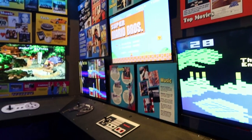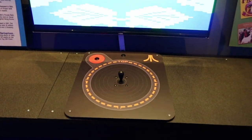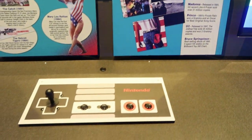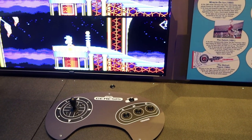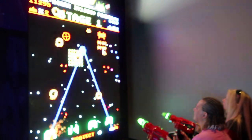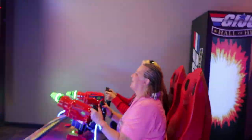Even have some video games. I see the Atari, original Nintendo. This is classic right here. Sega Genesis, that was my jam. Mortal Kombat was my jam. Look at these two. They're playing some serious Space Invaders. All right, made it to the next level.